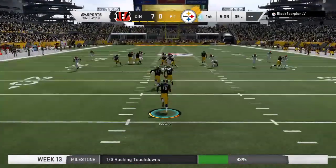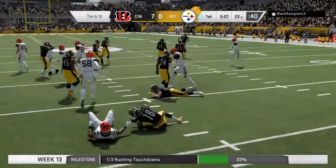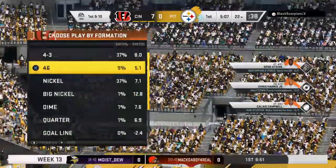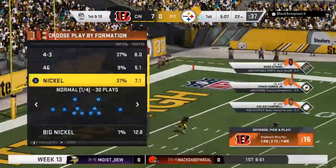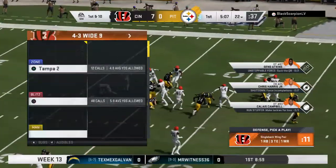This will be taken in at the 1. And he'll take this up past the 20 and down at the 22-yard line. The Steelers take over 1st and 10 at their own 22-yard line.